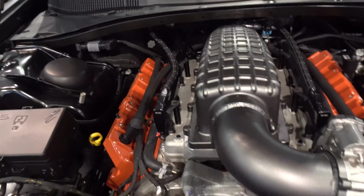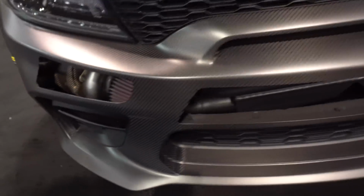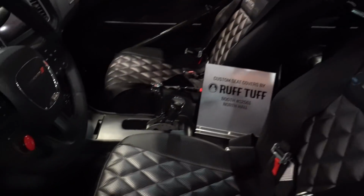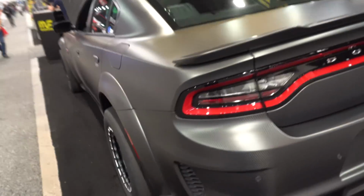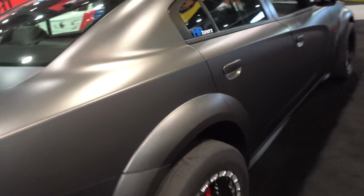This is actually twin turbo, so it has these spool boys right there in the front bumper. The sick thing about this is you can see you've got four slicks on it all the way around. Roll cage in it, nice little shifter thing. But yeah, I've always thought that one of the biggest issues with a Hellcat is they just spin.